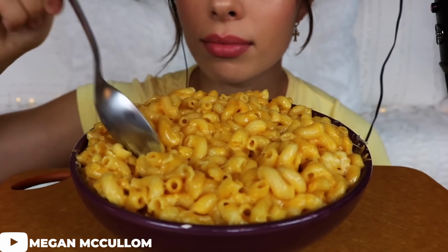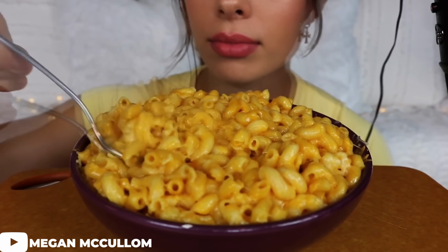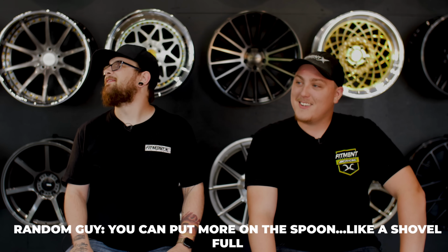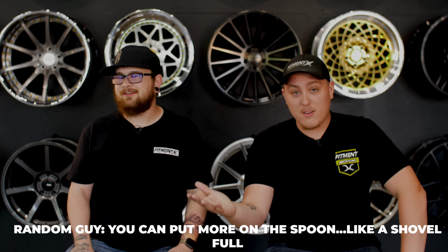Fork. Do people actually eat mac and cheese with a spoon? I don't think I've ever actually seen that. I feel like this is not a hard one. He eats mac and cheese with a spoon. What's the reason for the spoon? Okay, fair enough.